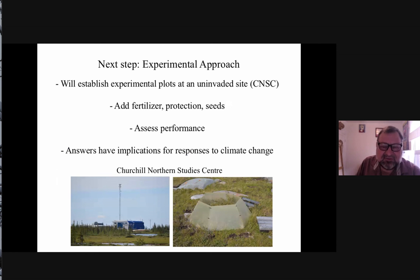So the message of all of this is that we've sort of done the survey work, and there's not a lot that's leaping out at us at this point. The next step we're going to try doing, hopefully starting late this year, is we're going to try to tackle these problems experimentally. We're working at this site at the left, the Churchill Northern Study Centre, which is about 25 kilometers out of town.